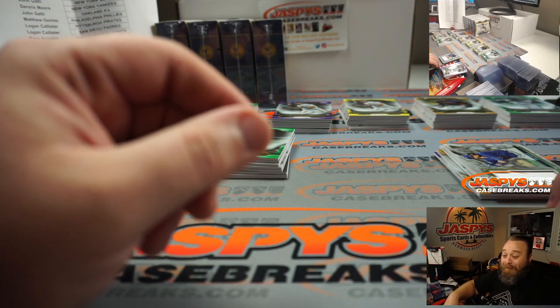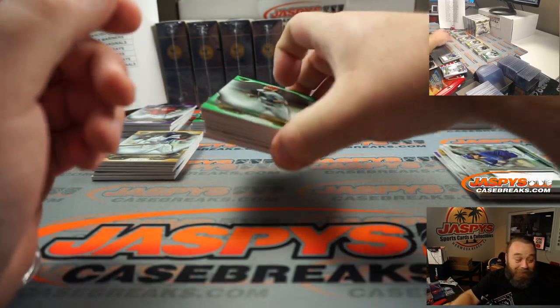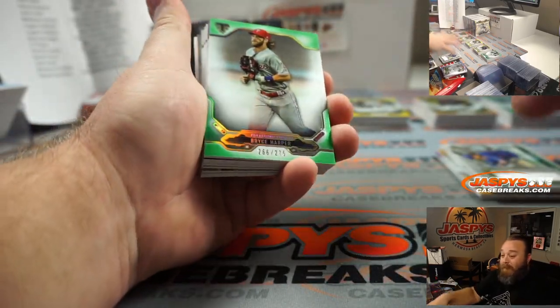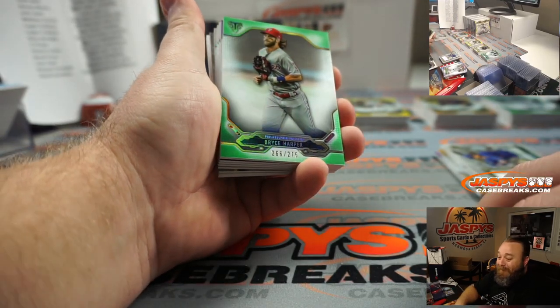I'm glad we pulled the card, though. I'm glad we pulled the card, too. Holy. This is a really hot case. I told you, there was something about these boxes. That was only box one, first guys. First half was great. I knew the second half would be pretty solid.